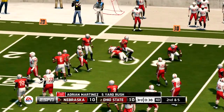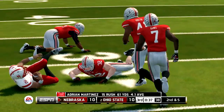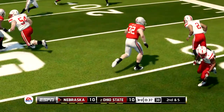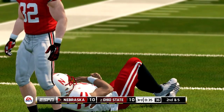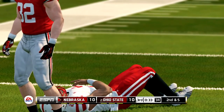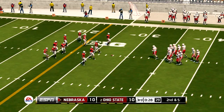And he hits him hard at the 28-yard line. Call it a gain of 4 yards. That brings up 2nd and 5. From the 28-yard line. 2nd down.